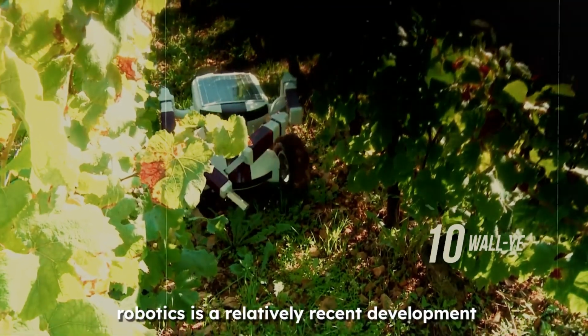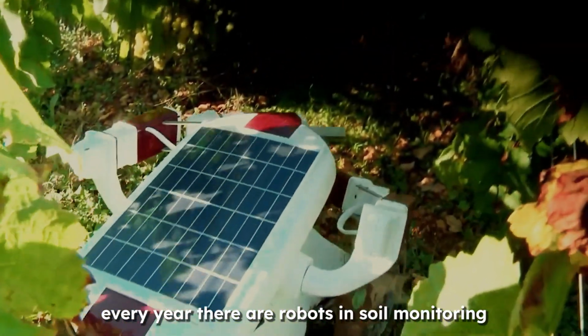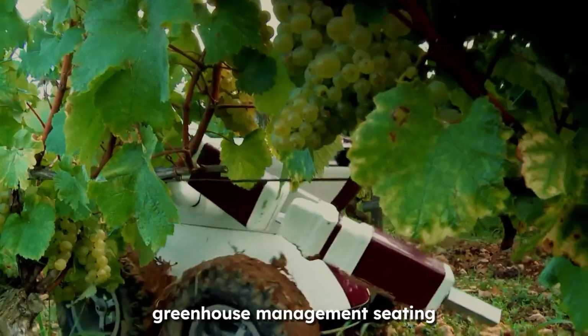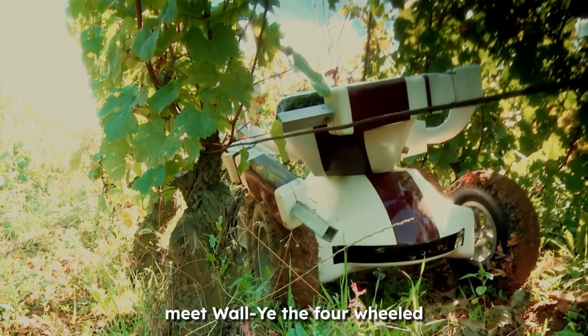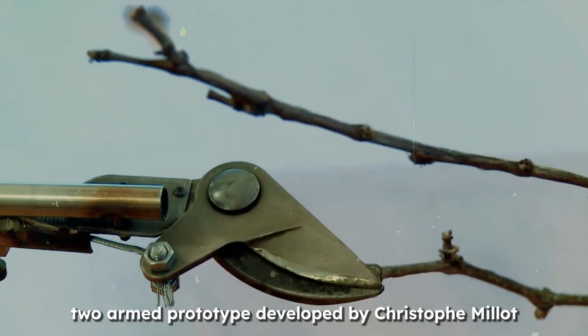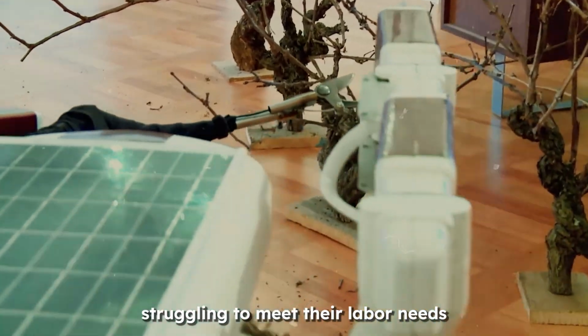Wall-Yi. Robotics is a relatively recent development in agricultural technology, and different farming applications are discovered every year. There are robots in soil monitoring, greenhouse management, seeding, precision farming, etc. It's only logical that there's one in viticulture too. Meet Wall-Yi, the four-wheeled, two-armed prototype developed by Christophe Malot to provide an alternative for vineyards struggling to meet their labor needs.